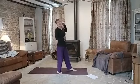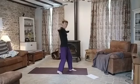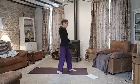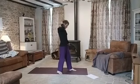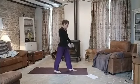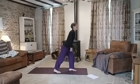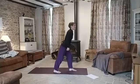Now what we're going to try to do is, at the moment our arms are out to the side, that's helping us to balance a little bit. We're going to try to bring our arms forward into Warrior 3 position. Okay, so let's start off with them out to the side.